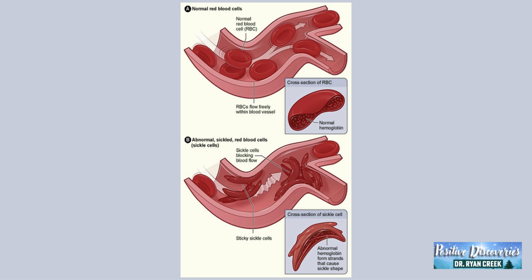This condition causes the red blood cells to change into the sickle shape, and that causes them to clog up in the vessels during times of stress. That prevents the delivery of oxygen and nutrients to tissue. That leads to painful attacks, organ damage, and anemia, leading to chronic fatigue and weakness.